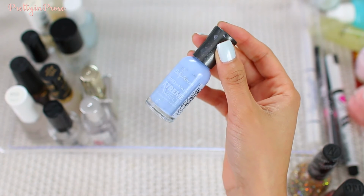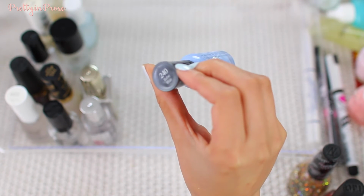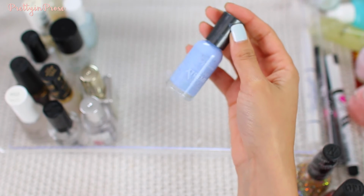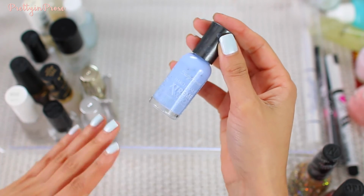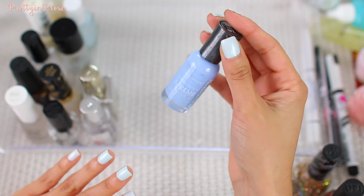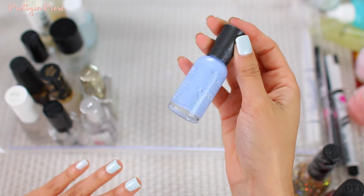I have another Sally Hansen polish, and this is in the shade Babe Blue. I really love this color. It's like the perfect periwinkle Cinderella-esque type of blue. I think it's just really unique and very, very flattering on the nails.